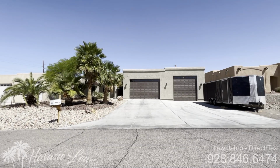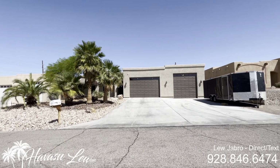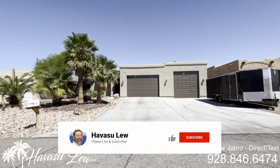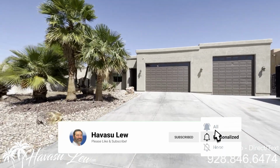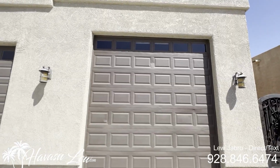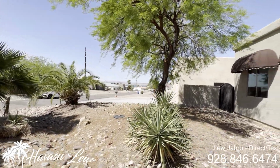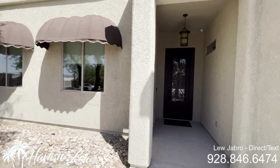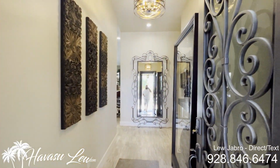All right, guys, we're out here at 1741 Peachblossom Drive. This was just listed for 1.2. It's on the lakeside of the highway, right down the street to Windsor Launch. Very popular area on the lakeside of the highway. Nice big metal entry door.